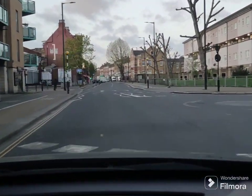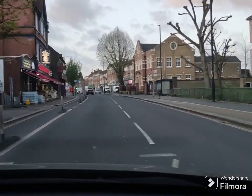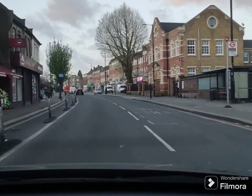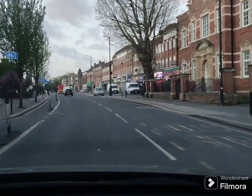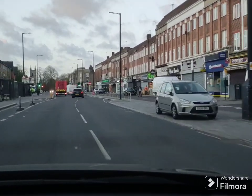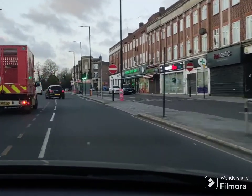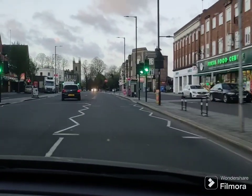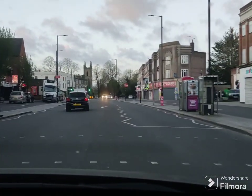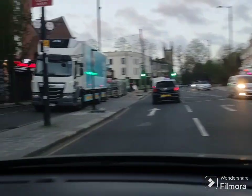In terms of the general driving dynamics, the car does feel very fidgety, to be honest with you. Even the slightest undulations are just making it bop around a little bit. I'm always having to make sure the steering wheel is all straight and stuff like that. So that's not the best in the world. But other than that, for the job it's required to do, it's pretty good.